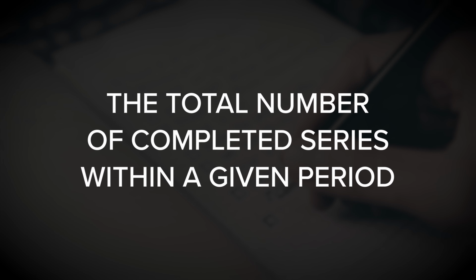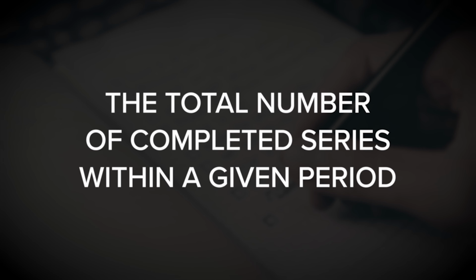And each series could help somebody learn a specific technique or a specific song. It was kind of a step-by-step approach to complete a clear milestone. Well, you might set a metric like, we want to measure the total number of completed series within a given period. And the reason why an engagement metric like this works is it speaks to a whole bunch of different elements of success for the business.